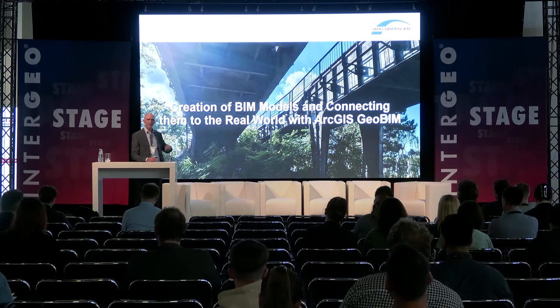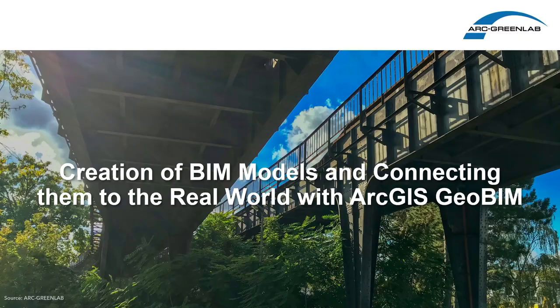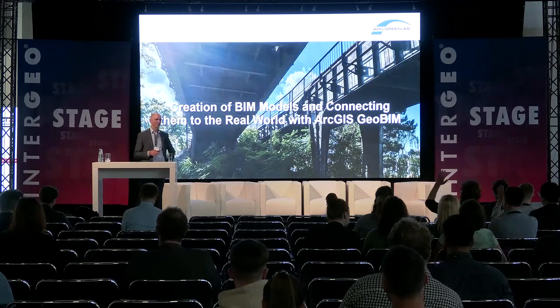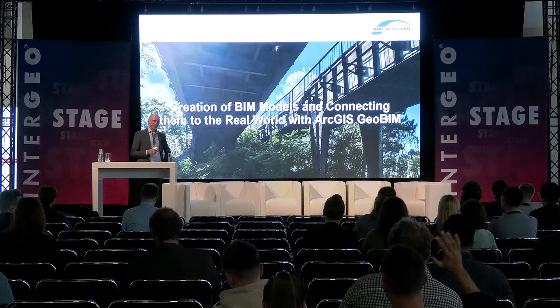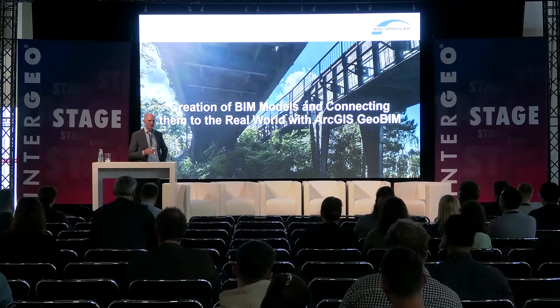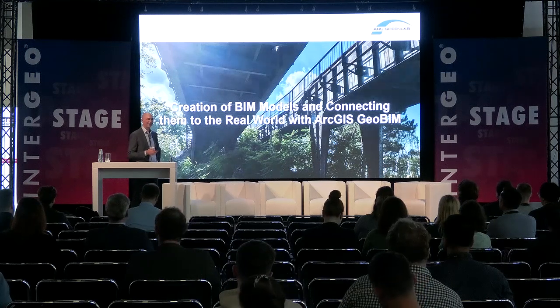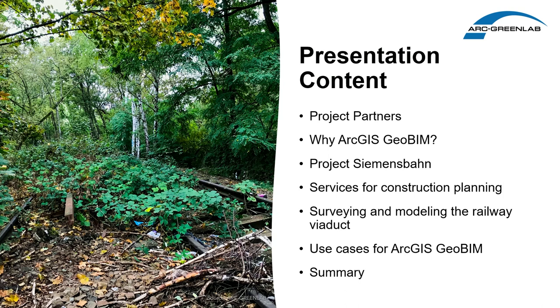So I'm going to tell you something about the reactivation of the historical Siemensbahn. Is anyone arriving by S-Bahn this morning? Okay. Did anyone arrive with the Siemensbahn? Probably not, because the Siemensbahn looks like this right now. And that's going to change.